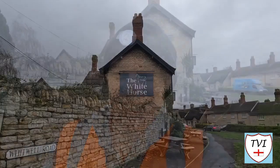Okay, so far we haven't seen a pub, but Empingham does have one. It's called the White Horse, and it's right behind me. There. Shall we call in for a pint?